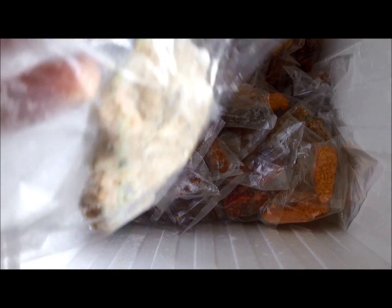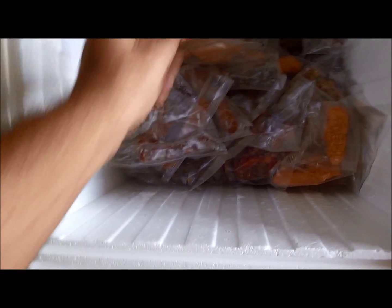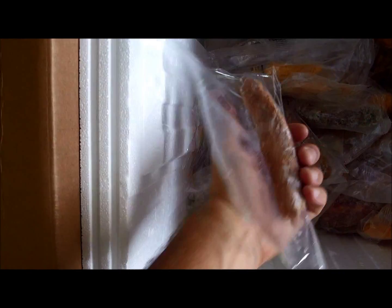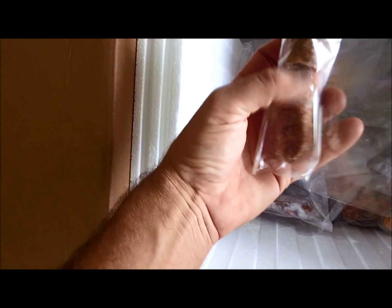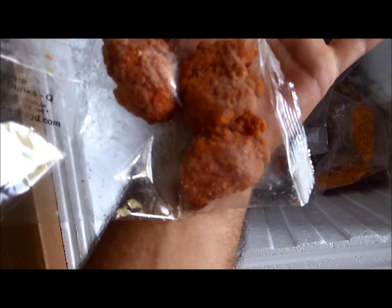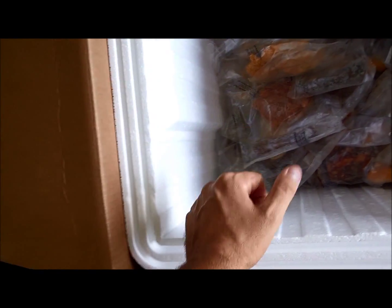This is a garlic and herb chicken. That's really good. These are like sausages. This is sausage. That's one variation. I think this is a different variation. Yeah, that's yet another. Here's some. Let's see what this is. Chicken, barbecue chicken chunks or something. I think it's pretty spicy, as I recall.